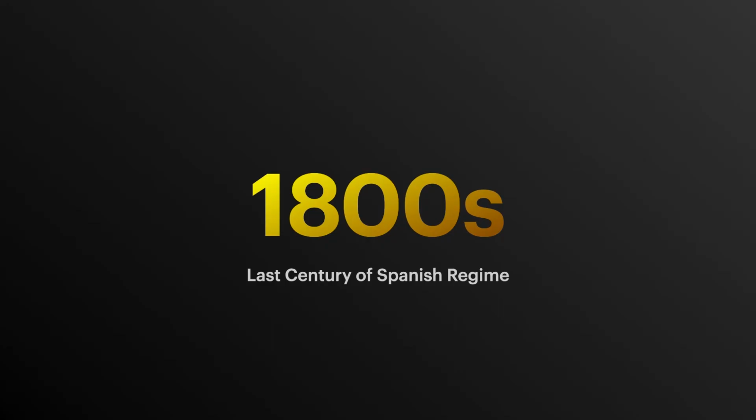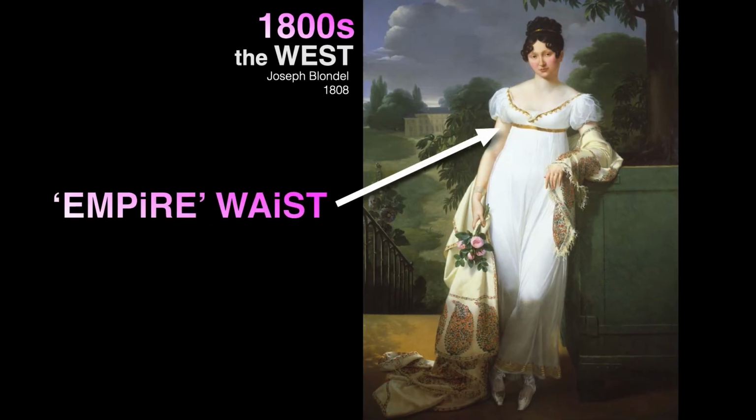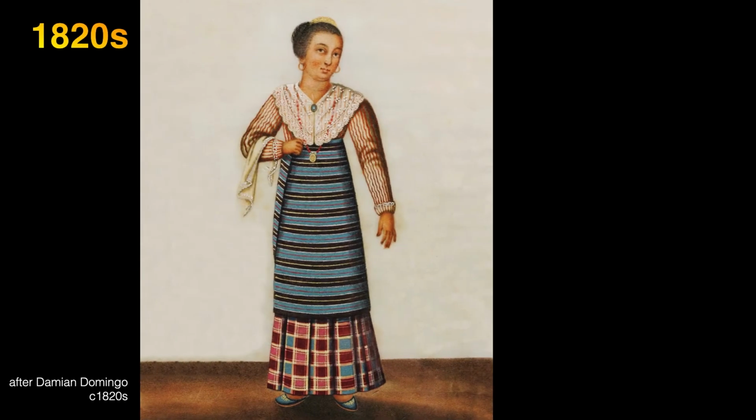By the 1800s, the last century of the Spanish regime, sweeping political changes in France also affected how women dressed. After the French Revolution radically simplified court dresses into simpler shapes that evoked Grecian costumes, the empire waist became the dominant fashion silhouette in the West. A few decades later, the empire fashion proportions found its way in the Philippines as the natural waistline also rose below the bosom of the women.